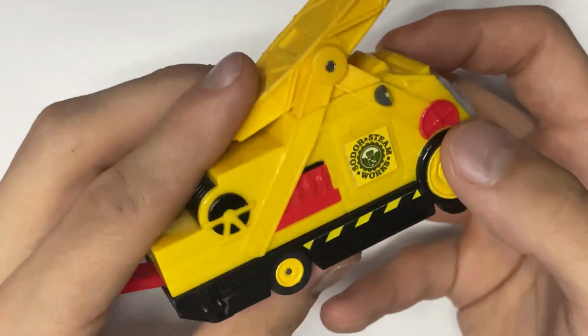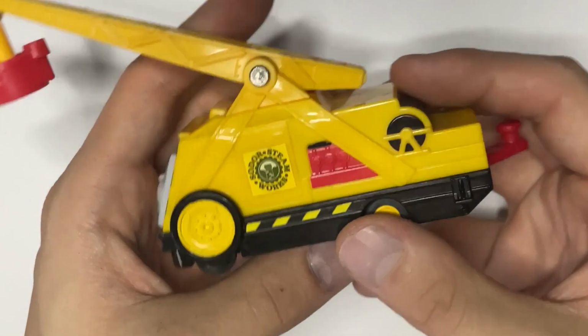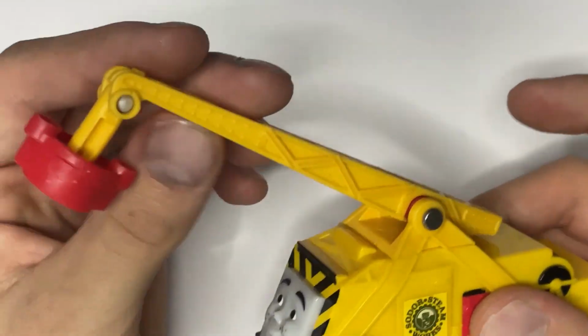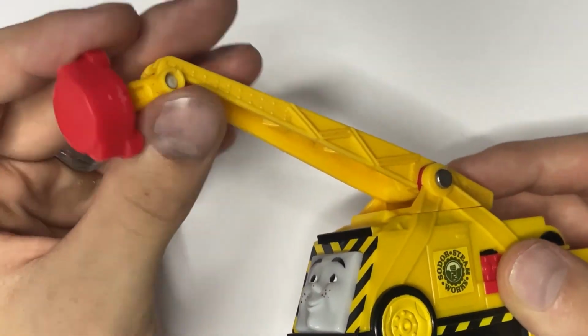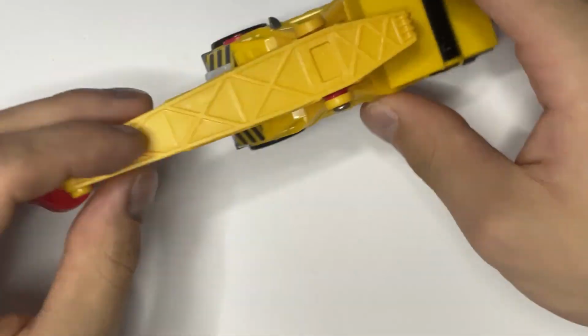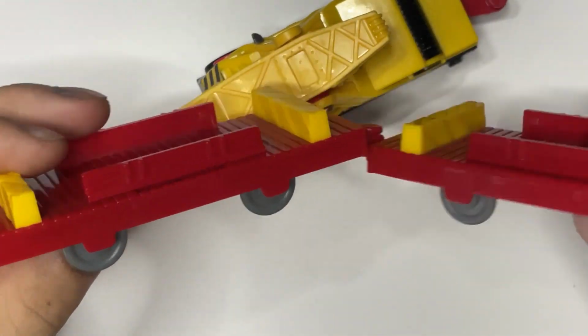Like, look at that wheel. Look at the little accessories he's got. This is pretty cool. And again, we've got this magnet here. The crane is sort of positionable. It can move. This picks up, well, anything magnetic, I guess. And if you got Kevin, you also got two flatbeds which he could pull.